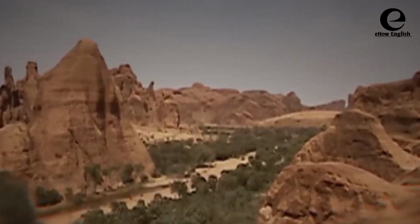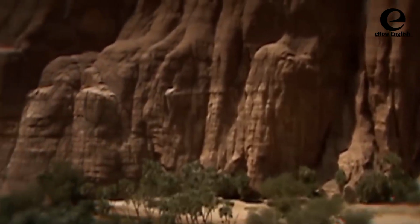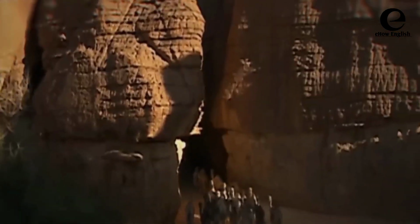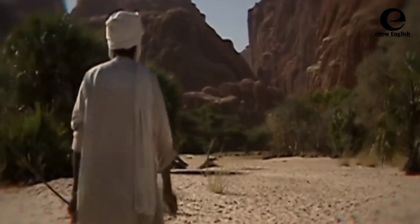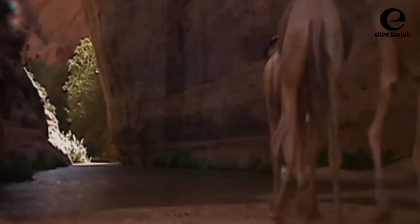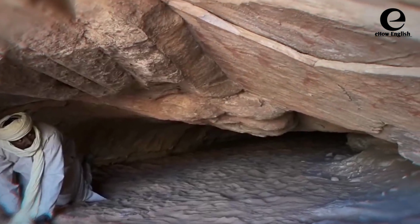In the Sahara Desert, there is a place called Enedi Plateau, where a secret garden is present. This place is no less than a paradise for local foodies amidst the hot sand. For thousands of years, this place has been a stopover for the caravans traveling in the Sahara. Here, animals, especially camels, drink water, and there are also cold caves for humans to rest.